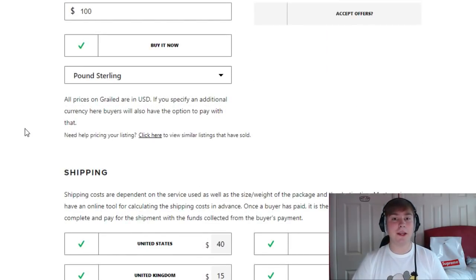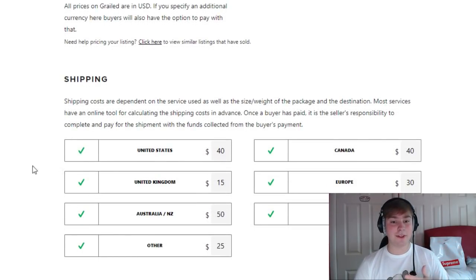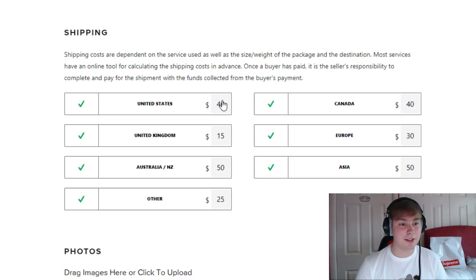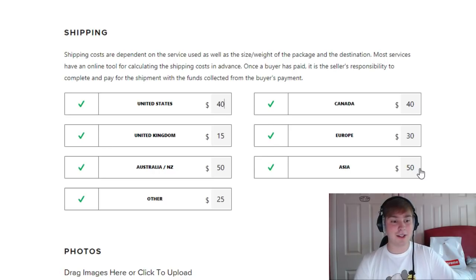Now obviously for shipping, it's a different thing. They don't make the seller charge or pay for the shipping, they make the buyer pay for the shipping. So you can see for United States you've got $40, United Kingdom 15, Australia 50, other 25, Asia 50, Europe 30, and Canada 40. Now obviously you can change these prices to what you want depending on the weight of the item or depending what it would actually cost to ship it to those parts of the world. But that's pretty much that.